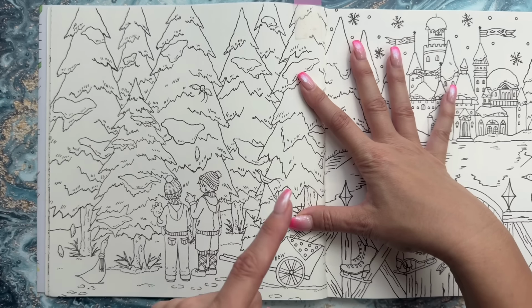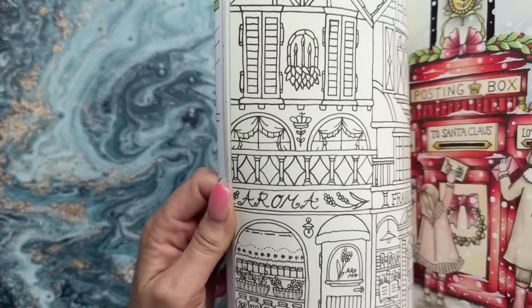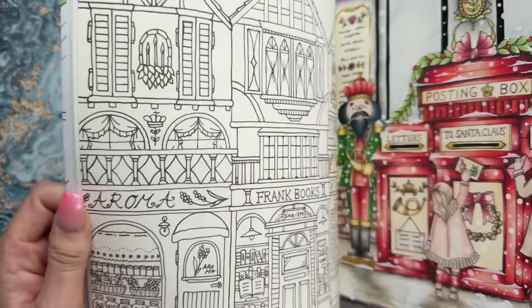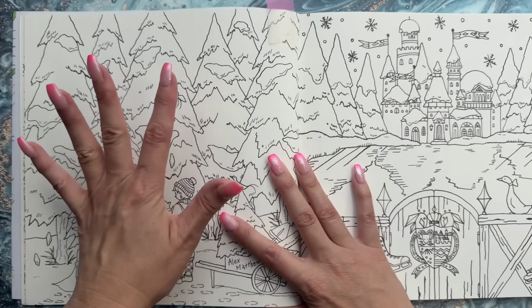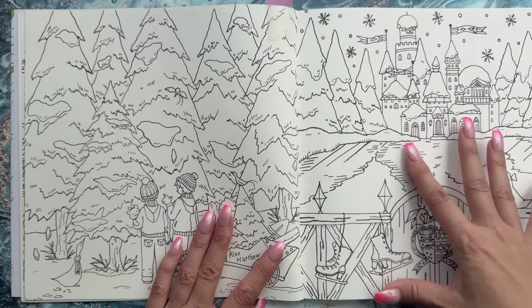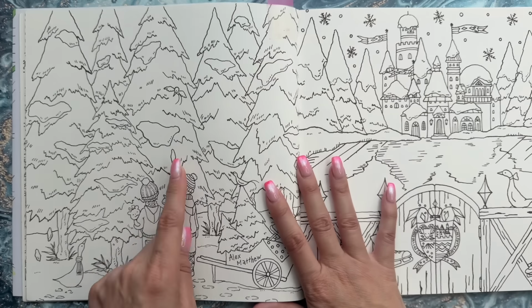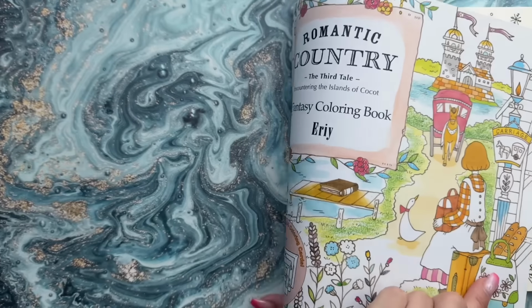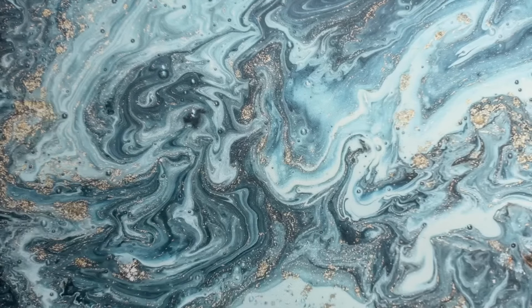Famous last words. I have only coloured 2 pages in this book so far. One of them was the Santa's mailbox page, and then the other was a Halloween page. So it would be nice to get a few more pages done in this book. So this is an option. This sort of ice skating page would work as well, but I really like this one. So that is Romantic Country, The Third Tale by Eerie. Yeah, I think that'll be a really cool one to colour.